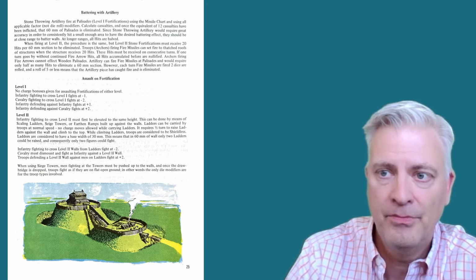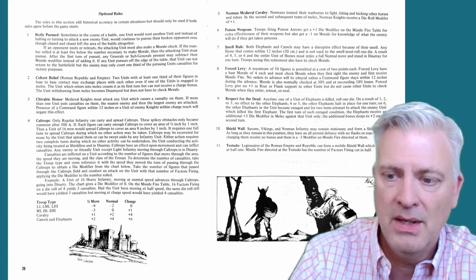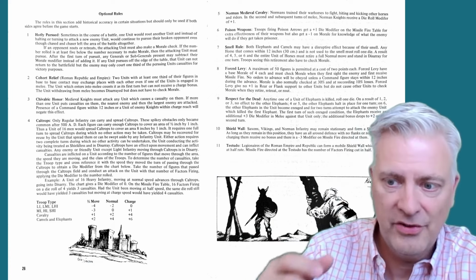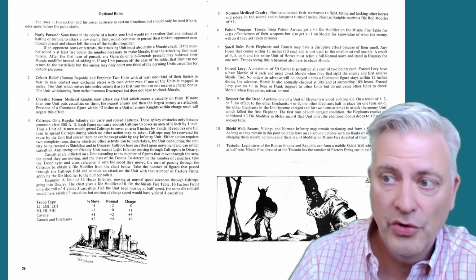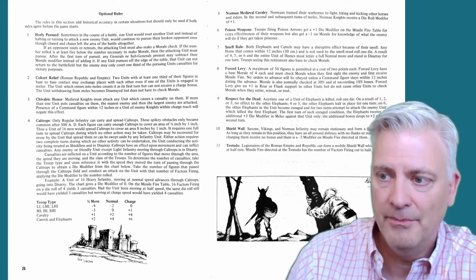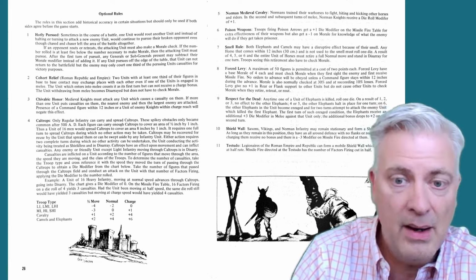Then we've got a long discussion here about morale, battering with artillery, assaulting fortifications, and then some optional rules here, things like using caltrops against cavalry and elephants and so forth, poison weapons, use of a shield wall, other things like that that you might want to use in your game.